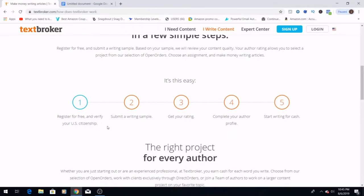Now, on to step 2 of using TextBroker, which is probably one of the trickier parts, is submitting a writing sample. You are going to want to make sure that you submit your absolute best work that you could possibly do when submitting your writing sample. And I'm going to get into it later in the video to explain to you why your writing sample is so important. Once you've done that, you are going to get your rating and complete your author profile. And then when you're finished with all of that, you can start writing for cash.